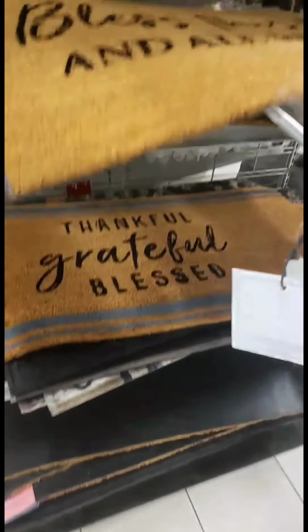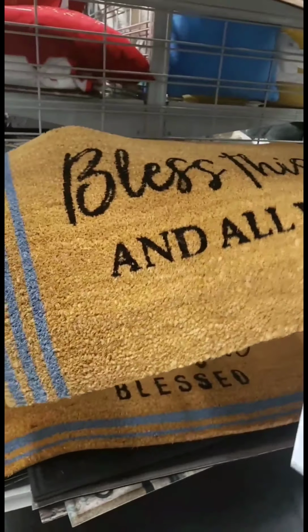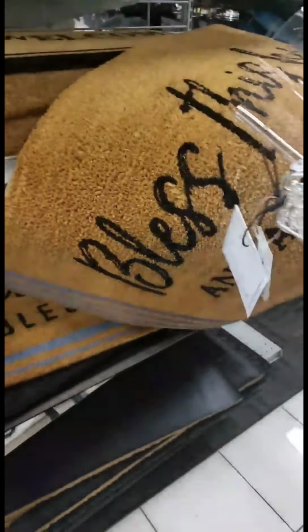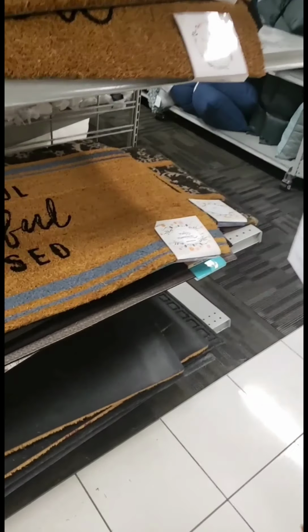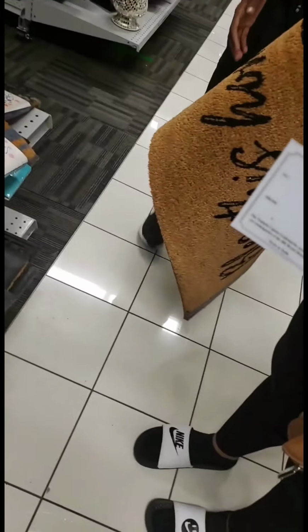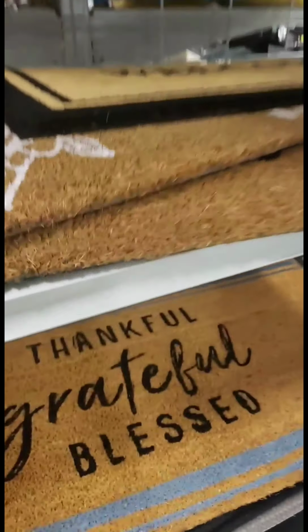Let's see what this one says. Bless this home and whoever enters. So cute. Jada, hold this one. That's a keeper. They just say home sweet home.